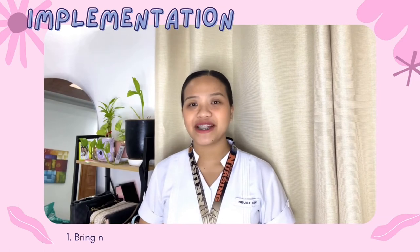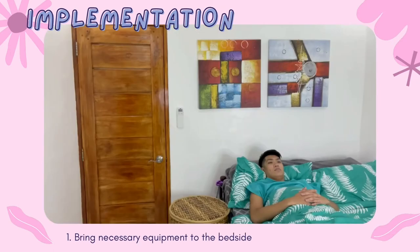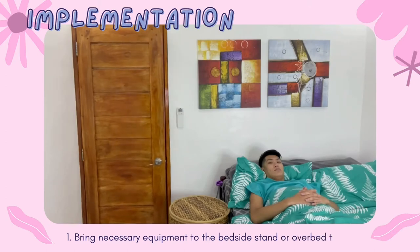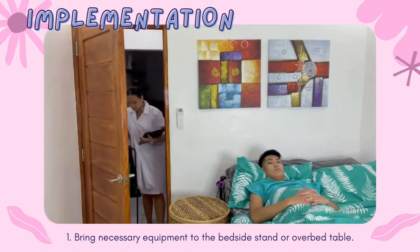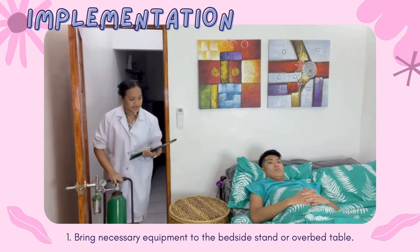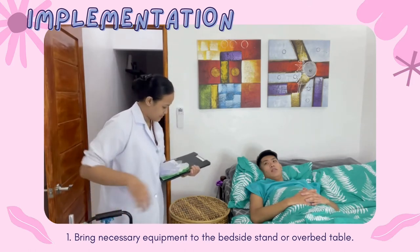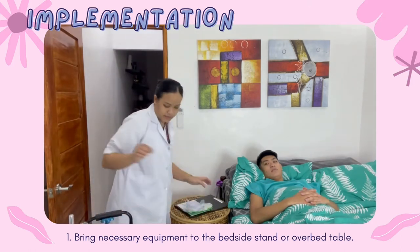Implementation: bring necessary equipment to the bedside stand or over bed table. Morning, sir. Morning. How are you today? I'm fine. Okay, sir, I'll just put this, okay? Okay.